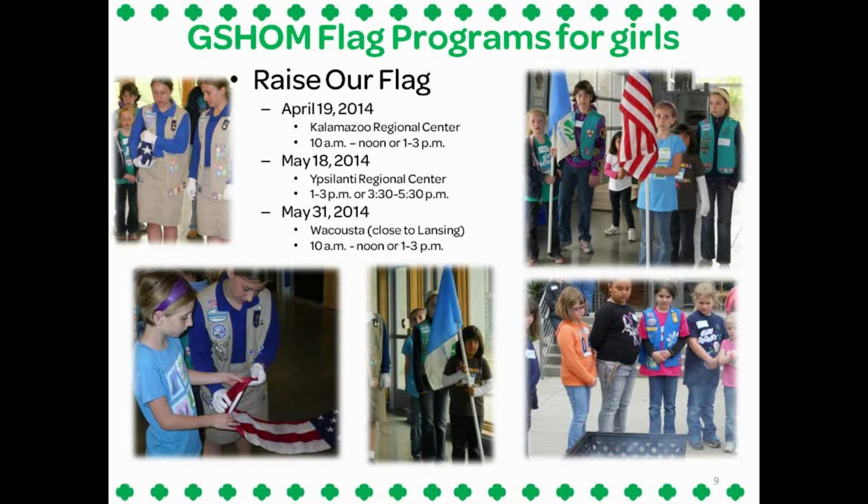One of the other programs that we have at Heart of Michigan is Raise Our Flag. This is a program that we started in 2012 to raise funds for an outdoor flag display at the Kalamazoo Regional Center to honor Sylvia Nicholas. Sylvia was a lifetime member of Girl Scouts, a member of Post 475, and she was a member of the Kalamazoo facilitator team forever. She passed away in August of 2012, and we felt the best way to honor Sylvia was to put up a flag display here in our office in Kalamazoo.